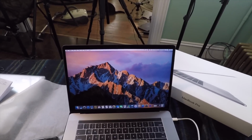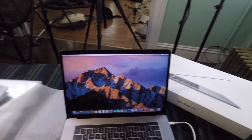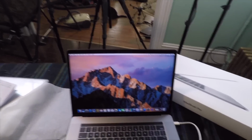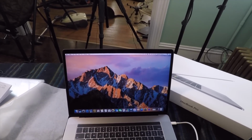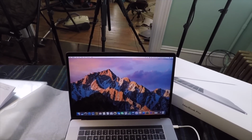So, and I'm really not happy with this. And I'm a big Apple user. I have had iPhones, iPads. I've got 2 Apple TVs. I had a 2011 MacBook Pro, Time Capsule, Apple Watch. So I'm into Apple, but I'm starting to lose faith here. I just find it's unacceptable that this machine does not work perfectly out of the box.